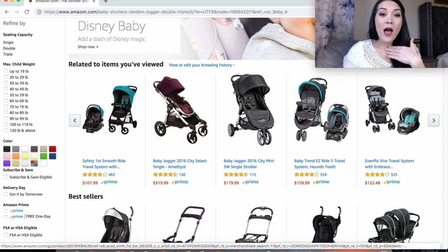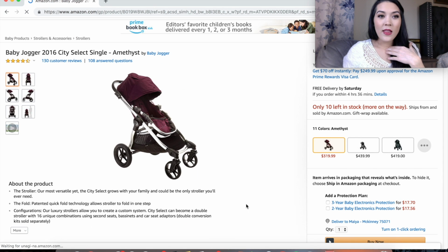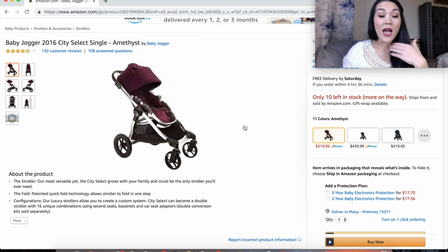All right, so I'm going to register in this fake registry I am building this City Select single, because I really like it, and most people want more than one kid, and the great thing about this is you can actually pop on an extra seat up front here. You have to buy it, obviously, but this will convert easily into a double stroller. So yes, it is expensive, but at least it's going to grow with your family. You're not going to have to get rid of a single stroller and then buy a new double stroller when you do decide to expand.